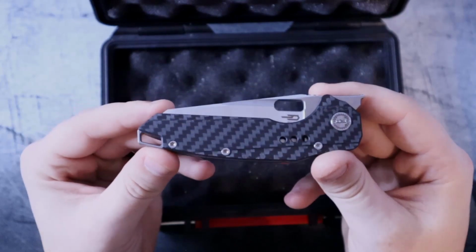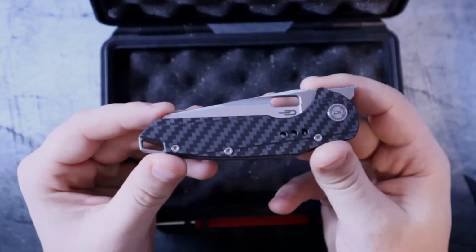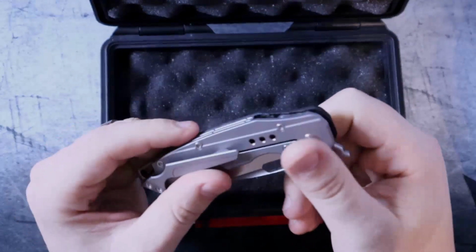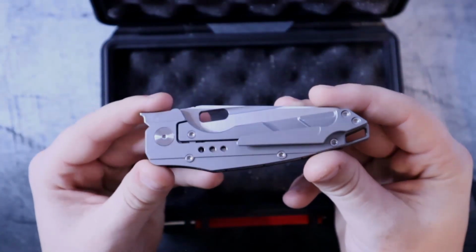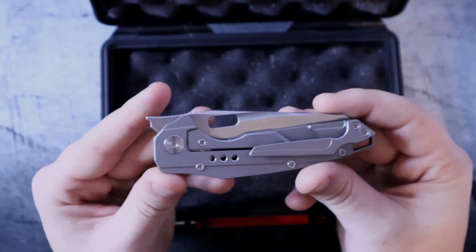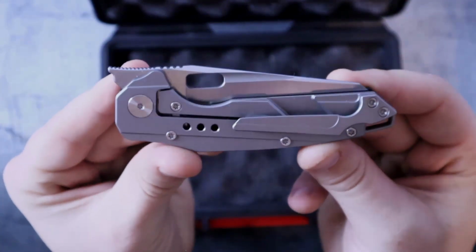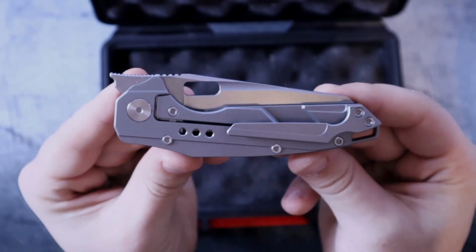We're going to be comparing them. How far did they come in 2 years? Where are we now versus where we were then? Well, first and foremost, my first impressions of this knife are pretty good. You know, big shocker there. We have what looks like, in the closed position, and maybe this is just me, doesn't this look like a dragon's head?